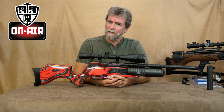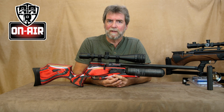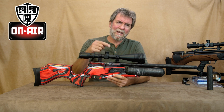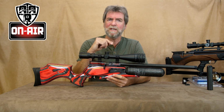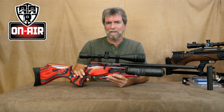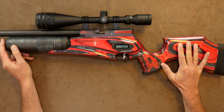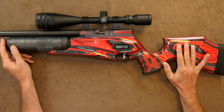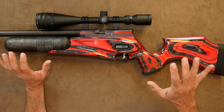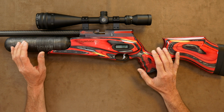Is it worth that kind of money? Well, that's up to the individuals to decide on that one. I can only say that this is made of some of the finest materials and incorporates traditional beauty and skills with modern technology thrown in as well. Of course, this is the Daystate Red Wolf, but with those exclusive finishing touches added to it. So let's take a closer look.